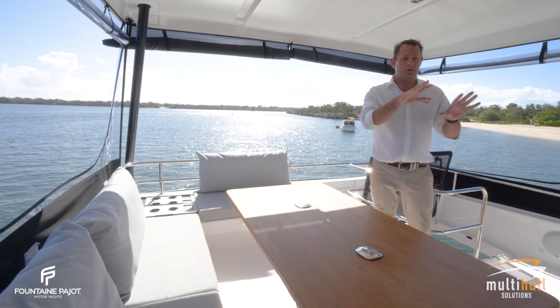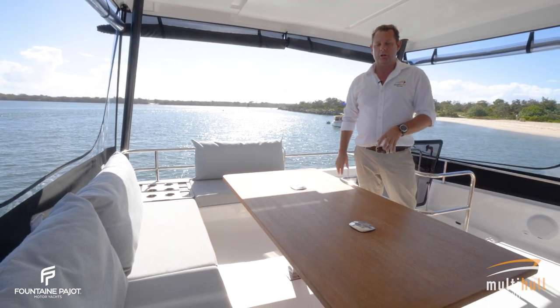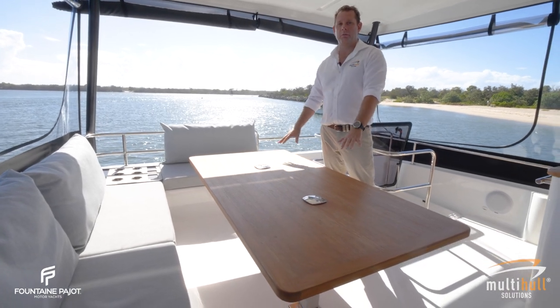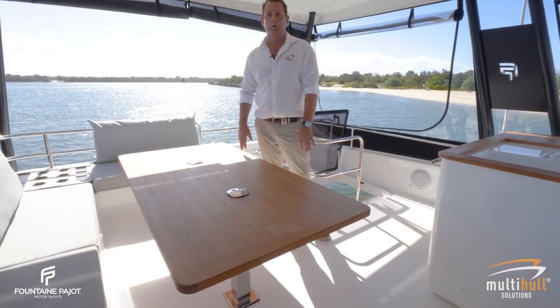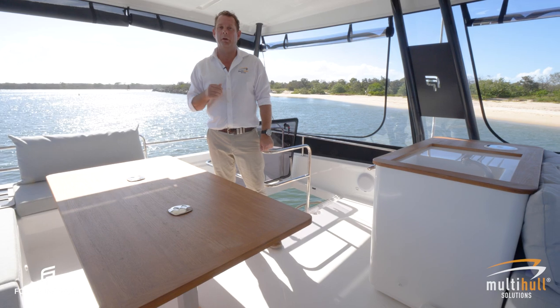So you have several different areas up here. This is the dining area and lounge. The teak dining table is an option. It comes standard with the coffee table, but I highly recommend it as it becomes your primary dining area on board, and you get lovely ventilation, and if there's any breeze around on the boat, you'll feel it up here.